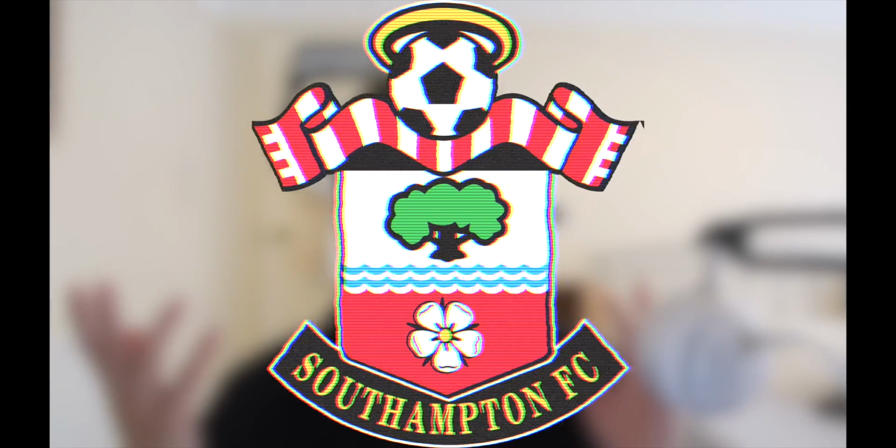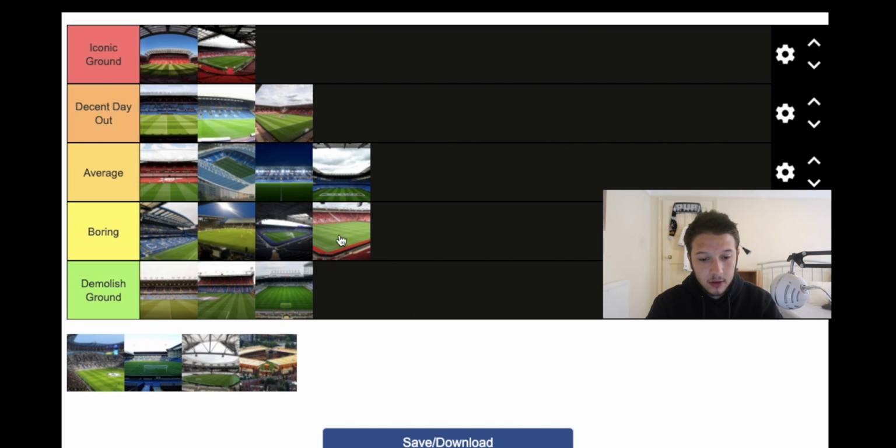Right, now this is the part that I wanted to get to, which I said I'll get back to later. St Mary's Stadium, Southampton's ground. So we're looking at this right now, and I'm also going to stick it on boring. Now notice that when I stick it on boring, it's next to the King Power Stadium, and look how similar it looks.